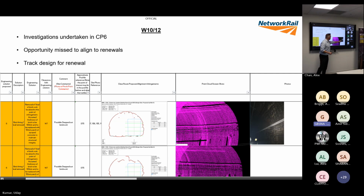There's pictures of the infringements there. You'll see here some of the options for the interventions was something like remove 1 leaf of brickwork, which we're obviously not going to do. So there's proposals here, but we'd have had to look into it a bit further, because that's not something we want to start doing.